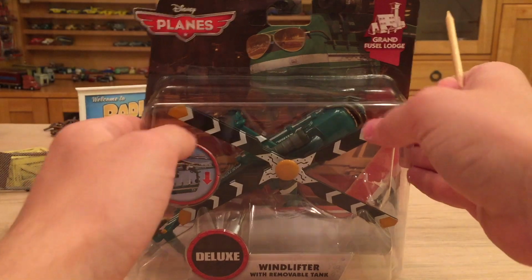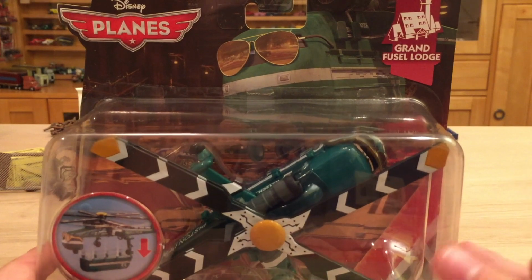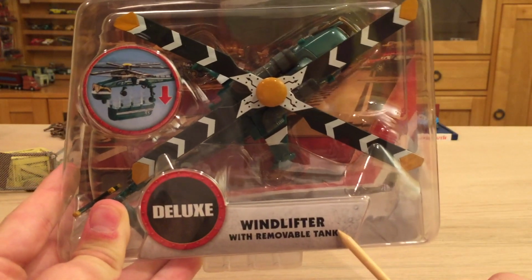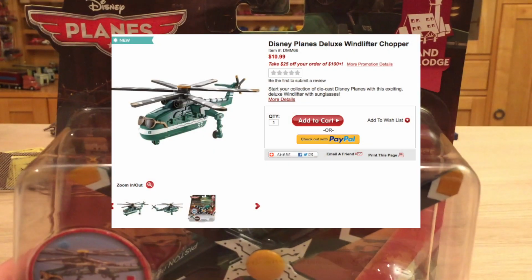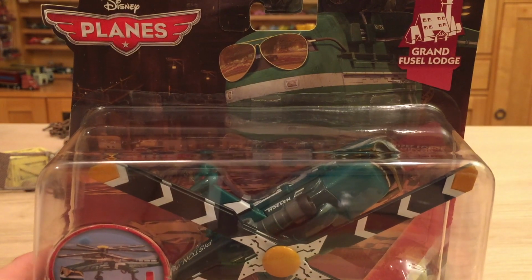Now it's quite odd, on the package they don't even mention that he has sunglasses. You're just kind of supposed to assume that. They just really say Windlifter with removable tank. Now I purchased this off of Mattel.com for $10.99 and the link will be down below if you'd like to purchase one yourself.